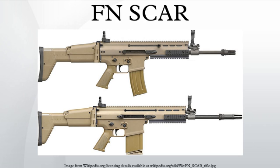The FN40GL is marketed in both an L and H model, for fitting the appropriate SCAR variant. The EGLM system features a double-action trigger and a swing-out chamber. These offer two advantages over the M203 system, the first being that the launcher does not need to be recocked if the grenade does not fire, and the latter being that longer grenades can be used. Like the M203, the FN40GL uses the same high-low propulsion system.